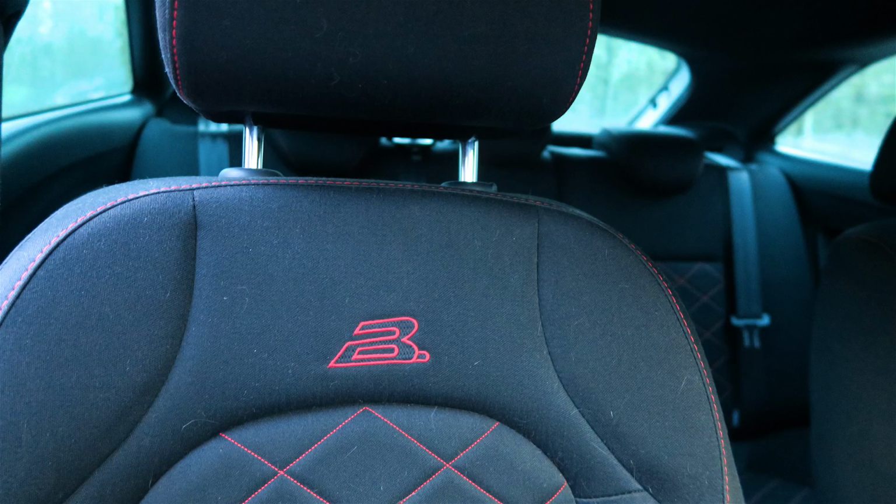So before we do end the video, I thought I might as well show you the interior of the car and what it's like to sit inside a Seat Bocanegra. So first things first is the seats. The seats are lovely. They're bucket seats, they're black with red stitching, which is a very good feature indeed, especially when the lights do turn on. You see a red Bocanegra B sign, you've got B in the stitching of the seats. It looks like a sports car. It's a sports coupe. I honestly love this car to bits.